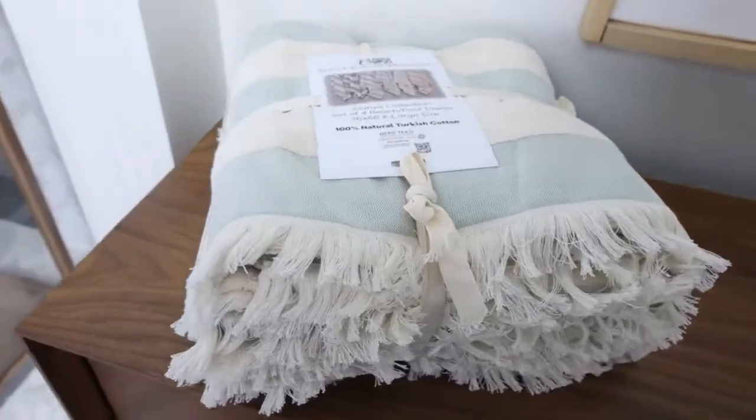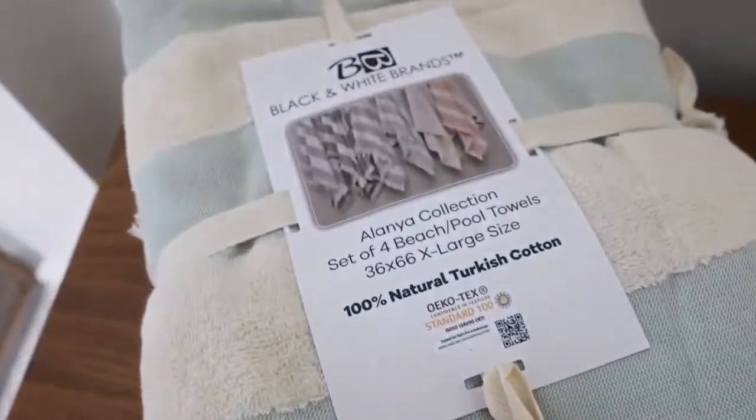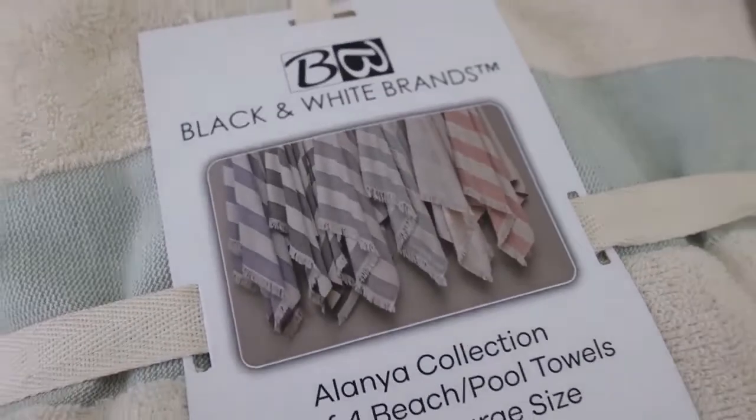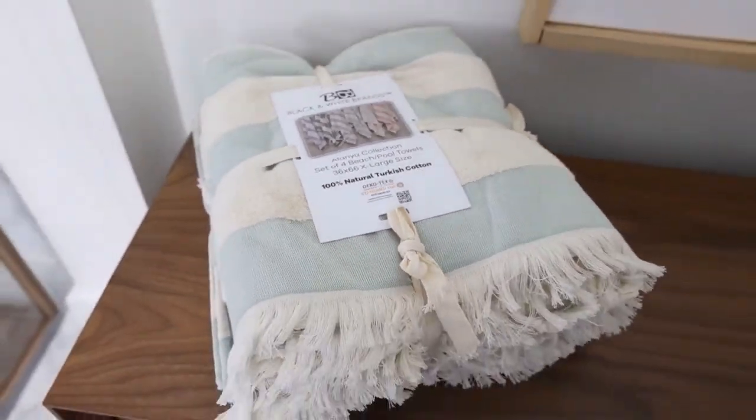Also, I want to show you guys my Turkish beach towels. Now, I actually have 2 sets of these. I like having all the same beach towels, and I really love these. We have a lot of beach towels, and these are the ones I reach for. Especially this one, I don't even know why. Why do I like the blue ones better than the gray, the black? I have the black and white ones, but I reach for the blue ones more.